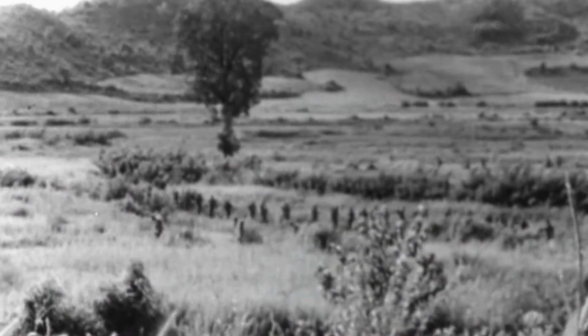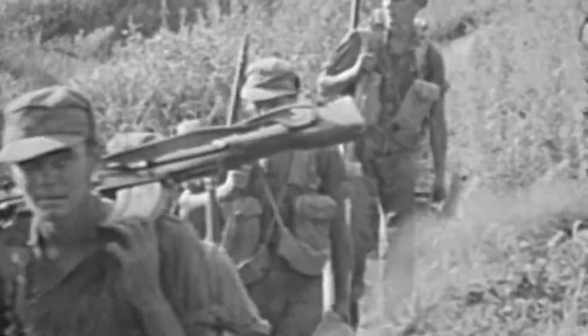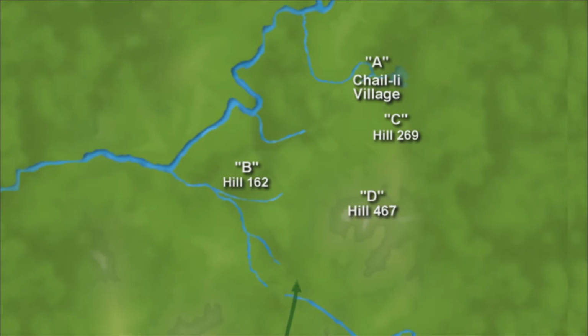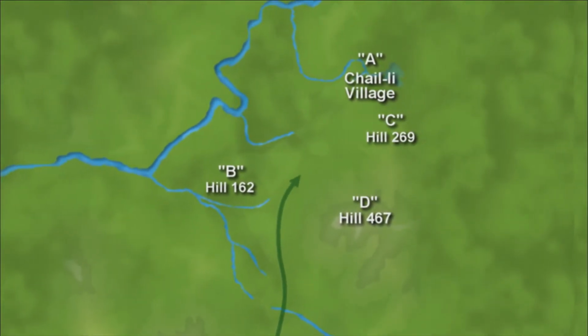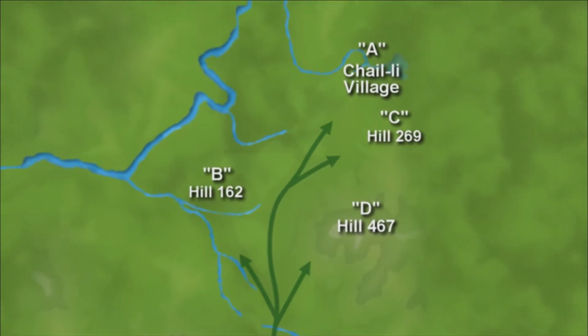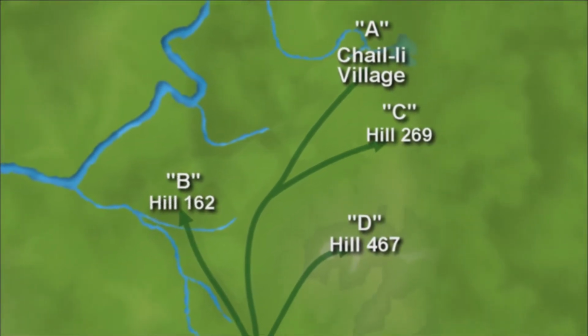On May 30th, the Canadians spearhead the UN advance north. And at 7 a.m., the 700 men of the RCRs launched their assault towards the village of Shaylee. The plan calls for a four-pronged assault. A Company will lead the attack to secure the village. B and C are to protect the flanks, while D Company attacks the main objective, the high ground on Hill 467.